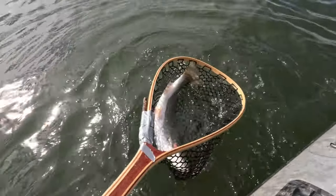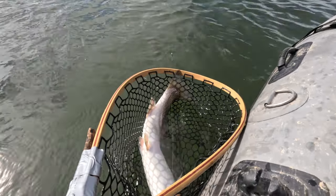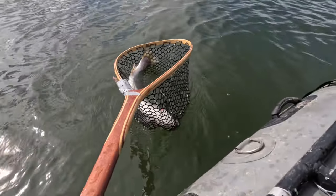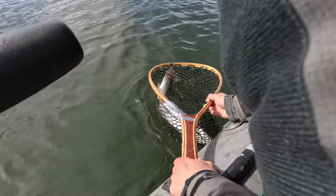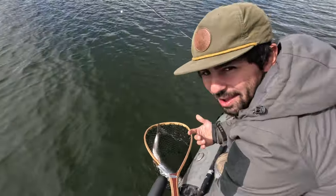Oh gosh, dude. What an awesome fish, bro. Come on, dog. Quit playing with it, bro. Oh my gosh. Take your net, bro. Oh my god, I told you it was big, dog. Bro, I thought you were just hyping me up.